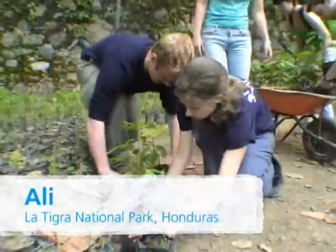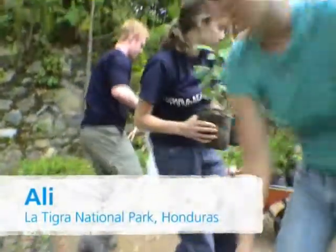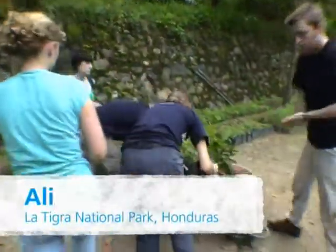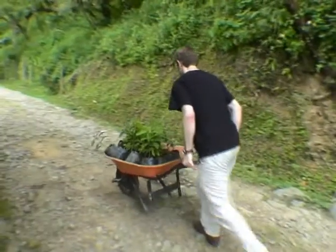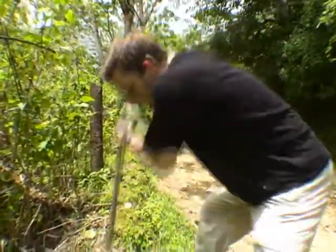So a typical day in La Tigra National Park, possibly start off in the nursery, pick up some saplings, load them into the wheelbarrows and trudge up Heart Attack Hill with these wheelbarrows. It was good fun, but you feel your heart at the side of your throat, sort of vibrating. It's good fun, a lot of exercise.